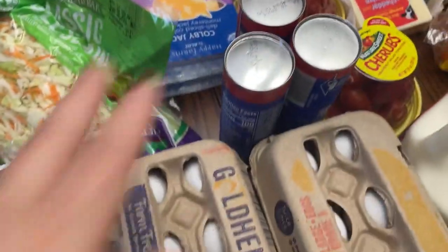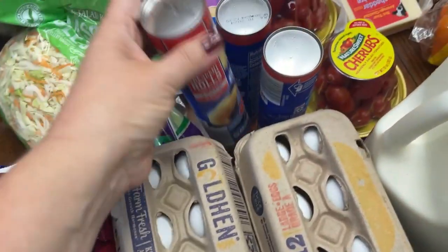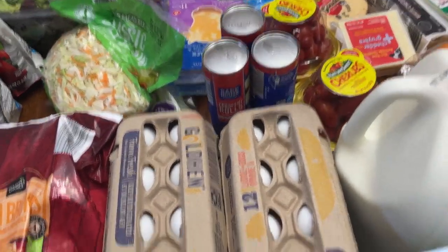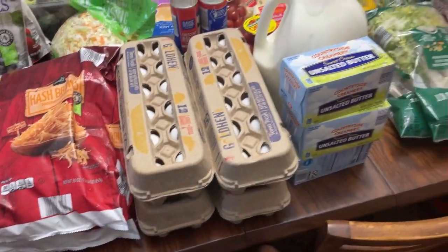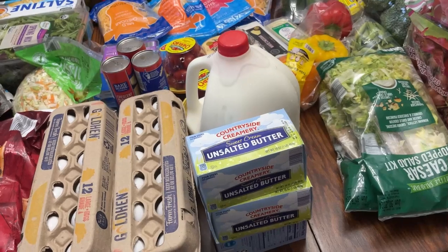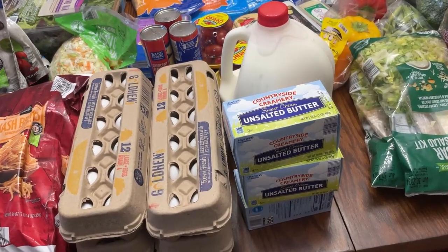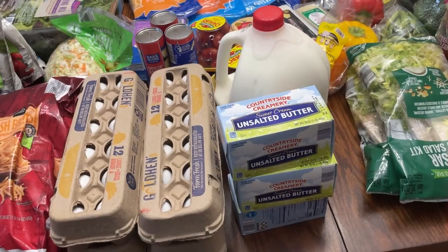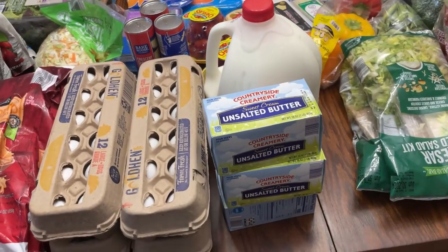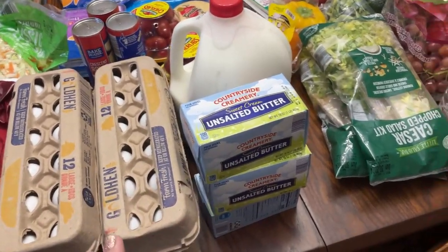And then moving on here, I have 3 crescent rolls. We're actually going to make pigs in a blanket, and so those are for the pigs in the blanket. I have 4 dozen eggs. I just got 1 gallon of milk because I'm hoping that I end up getting some raw milk from a friend of mine. It is running, I think, $6 a gallon, and it's so good. It is one of the best raw milks I've ever had, and so I'm hoping that she's gonna go get raw milk again and I can get some from her.